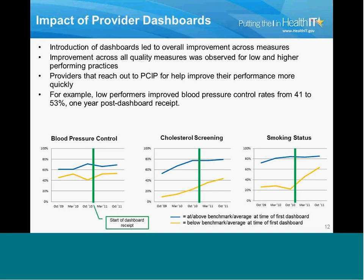Practices who were below benchmark or average at the first time of the dashboard were able to make considerable improvements. We think a lot of these improvements are not only limited to the dashboard, but also to the technical assistance that we provided these practices, in addition to sharing this information with them.